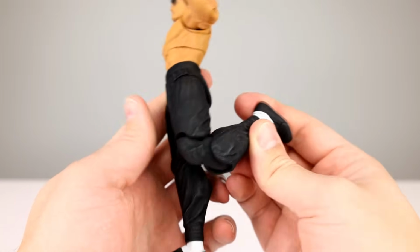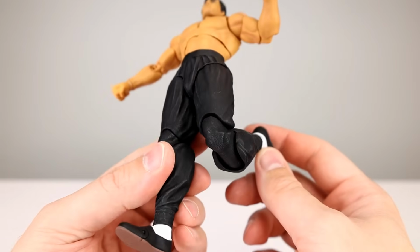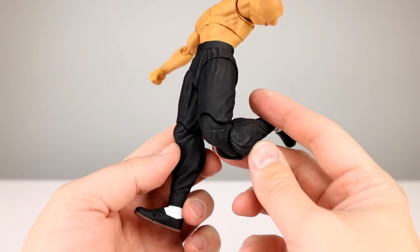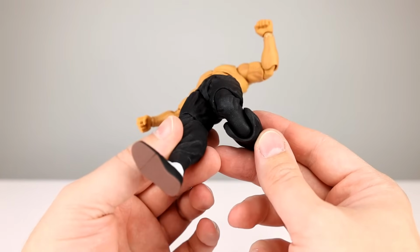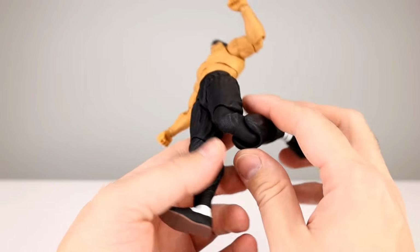Double jointed knee. Definitely not the best knee we've ever seen. Not by a mile. Those are ugly. I mean, they're not the worst, I guess, but ugh, they don't look great. That's for sure. And they don't have great range. They'll do, but that's about it.